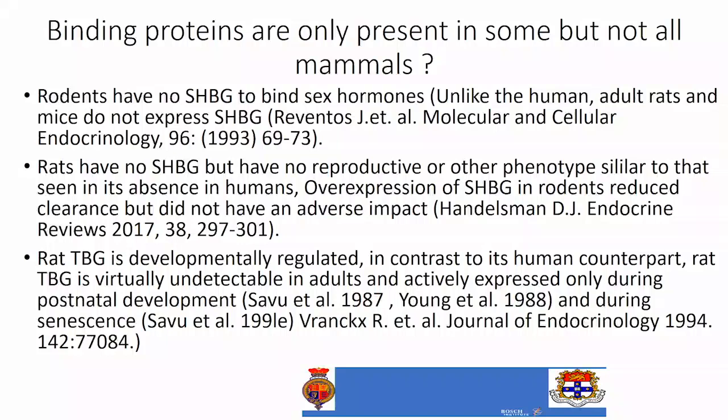And one of the things that one particular Australian has been fighting for quite a long period of time is the concept of free testosterone. David Handelsman has always said that total testosterone is the way we have to measure, and that free testosterone is just a waste of time, effort, and a huge amount of energy.